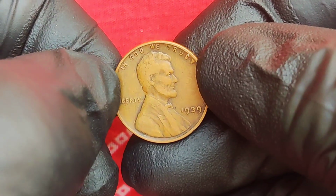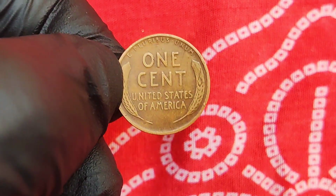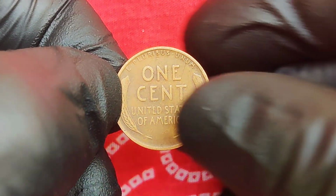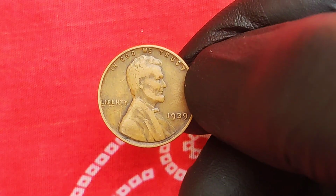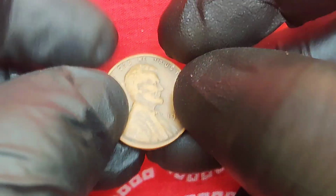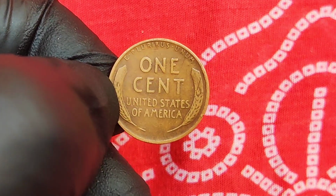This coin doesn't just represent money, it represents a moment. A time before war, before ration books and blackout drills. When hope was still fragile but alive. Holding a 1939 wheat penny is like holding a whisper from history, a reminder that even through chaos, small things endure. A simple copper coin that saw the world change yet stayed golden. The 1939 with no mint mark Lincoln wheat penny is more than rare, it's poetic. It carries the calm before the storm. It survived a world that tried to melt it away.